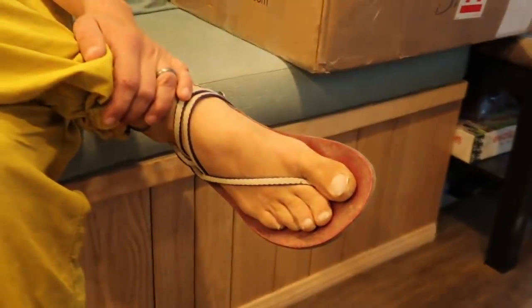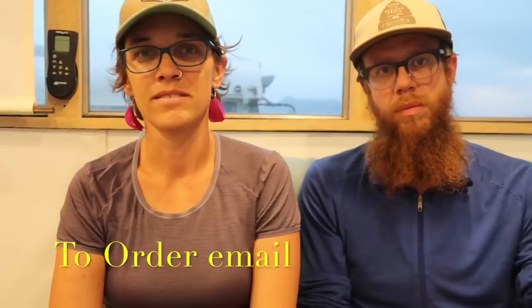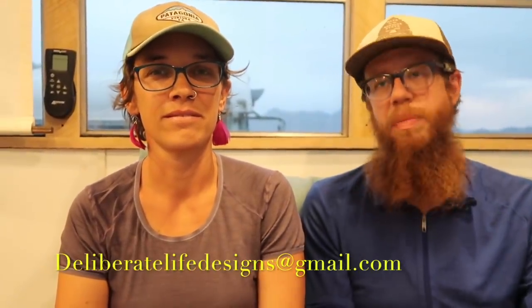Yeah. So this is probably the closest you'll get to a barefoot feel. That's right. Still have the protection from the rocks and all that stuff. So they're quite inexpensive, actually. Would you like to give a price on there? Yeah. So right now, the basic model, I'm doing at $65.